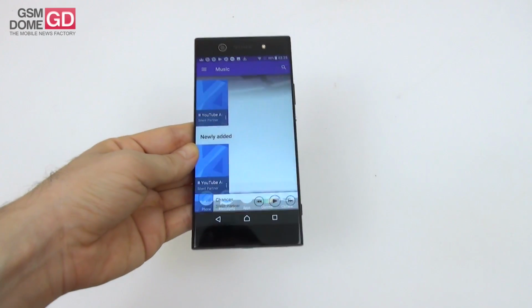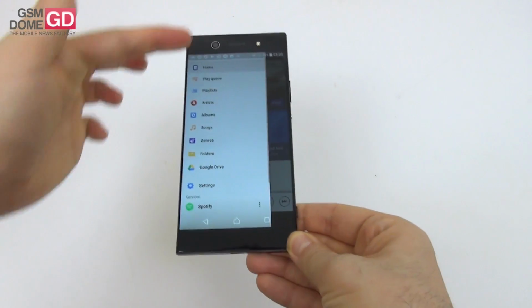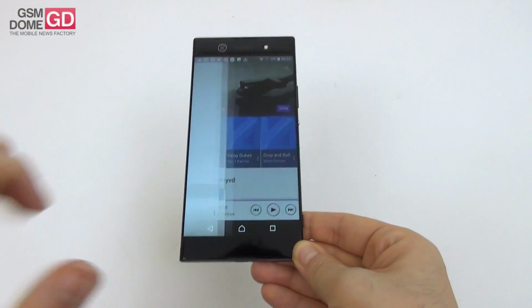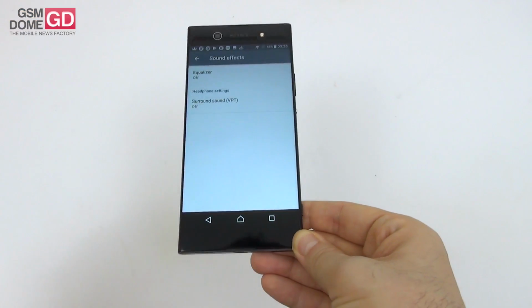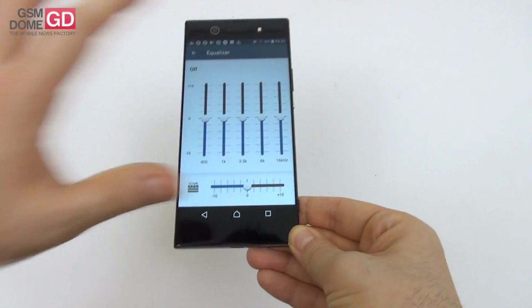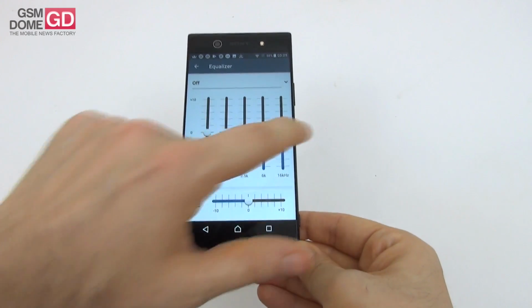So first we go to the music player. This one carries the heritage and the legacy of the Walkman player. Quite a few options. We got Spotify integration, we got a ton of features. We got Clear Audio Plus, you got your sound effects, you got your equalizer, genre settings. There's this area of 5 custom channels.